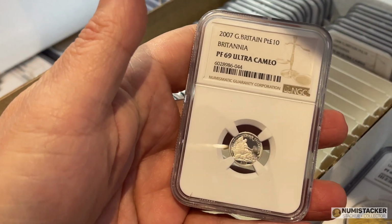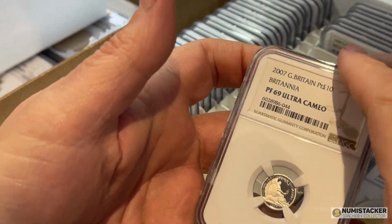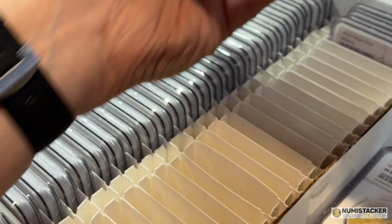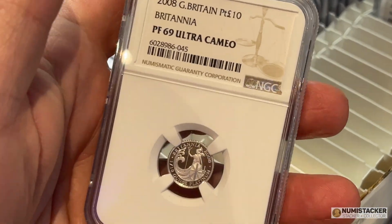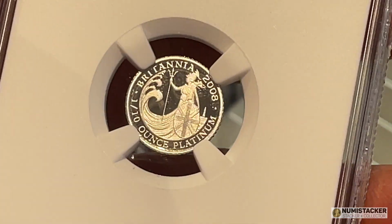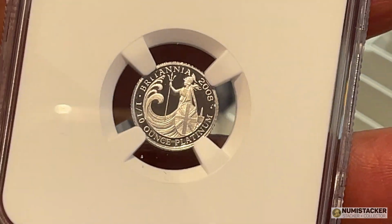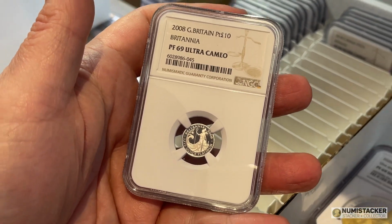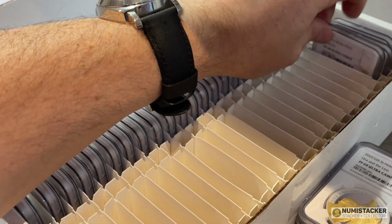In 2007 and 2008, the Mint produced Platinum Britannias, and whenever you get these, there's the 2008 design, which is pretty rare. There's only a few hundred coins that were minted, or sold, back in 2008, in the height of the world financial crisis, and the 1/10 of an ounce is hard to come by. The 1/4 of an ounce is almost impossible to come by.